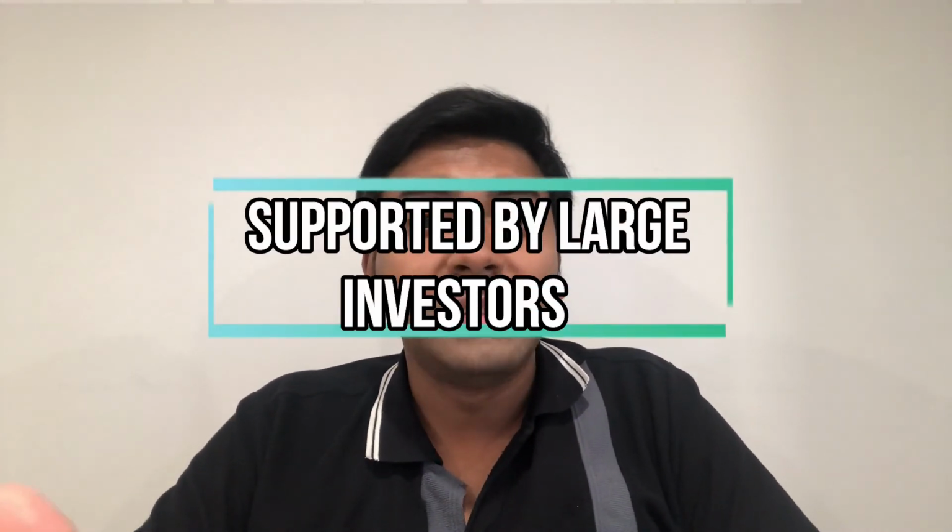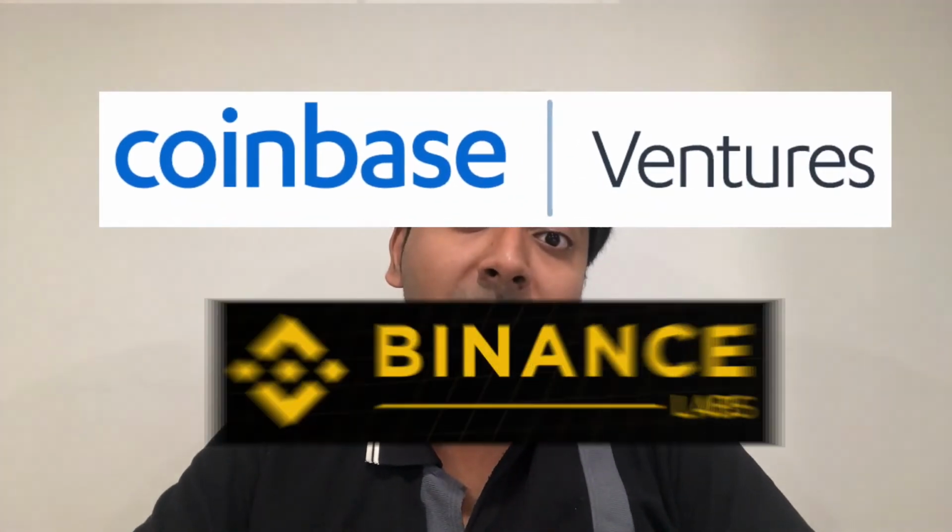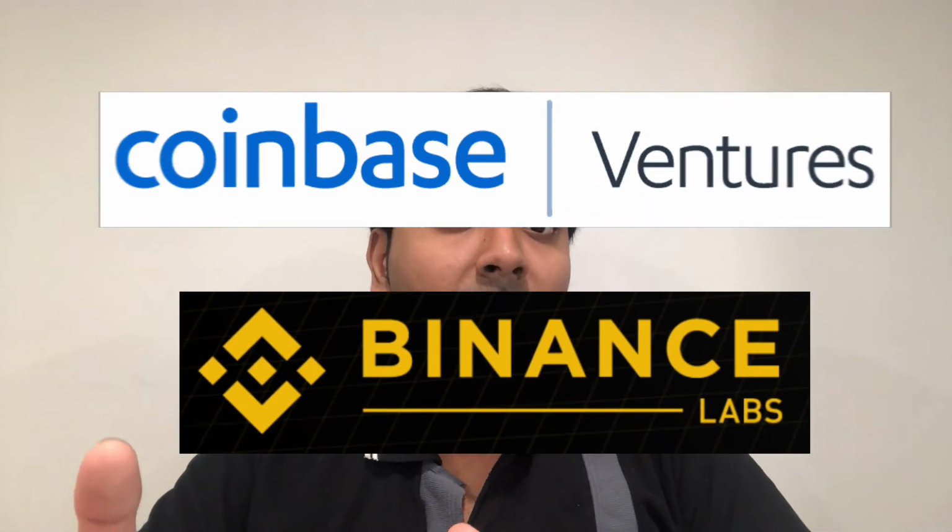The second benefit of this project is that it is supported by some of the largest investors in the crypto space. This includes the likes of Coinbase Ventures and Binance Labs. These two investors suggest that the project could get a Coinbase and a Binance listing immediately after its launch, which could shoot the price of this token to the moon.